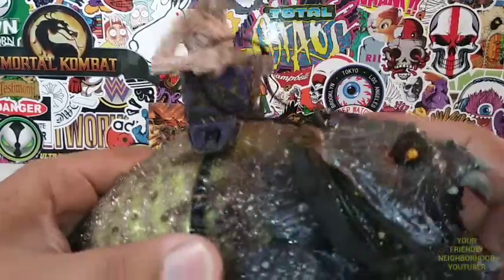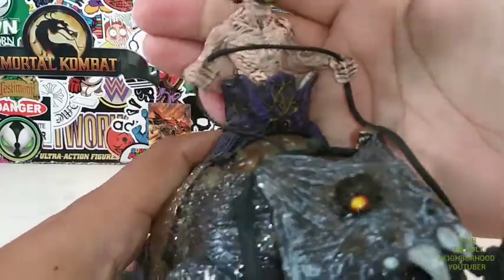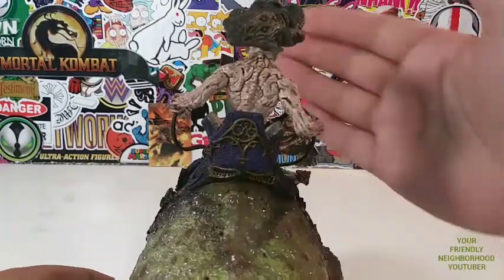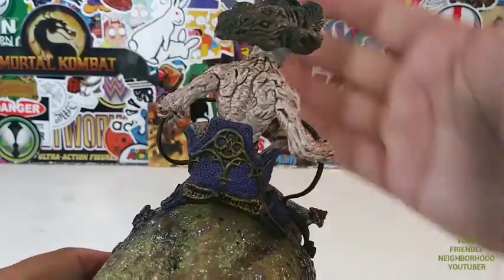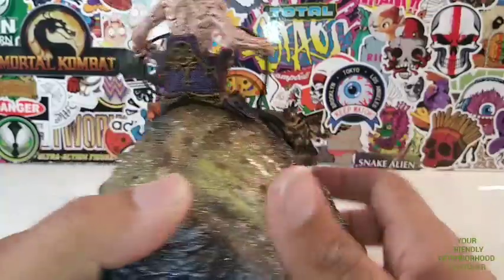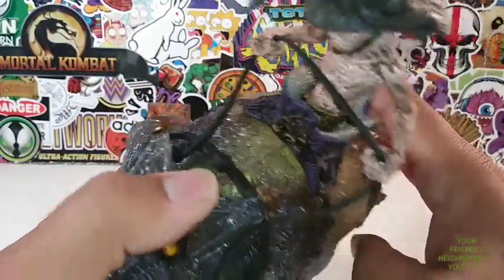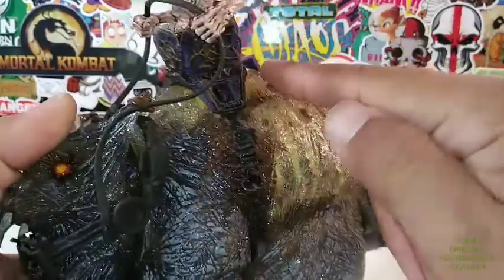Beautiful, beautiful figure. The detail on his little chair right here, the purple and the gold on his chair is done very, very nicely, man. The back is done very nicely. The detail is like no other. You know, McFarlane, when it came to a lot of these statue-like figures, McFarlane was the best at detail. Inside, you can see the inside right there, where his torso is going down into the beast.